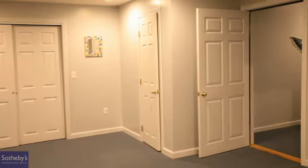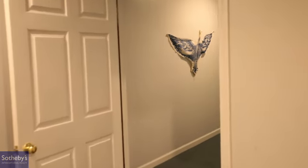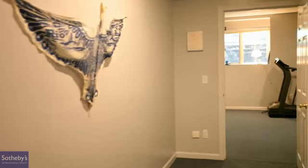Almost 900 square feet in the lower level offers plenty of possibilities as a playroom, exercise room, or media room.